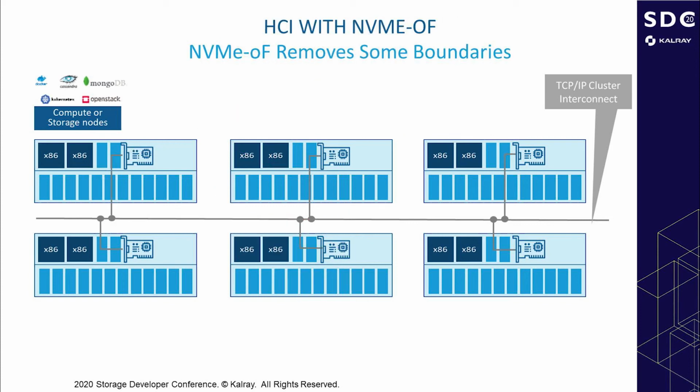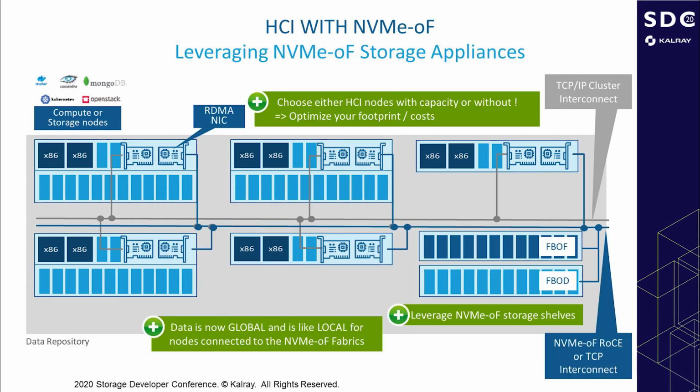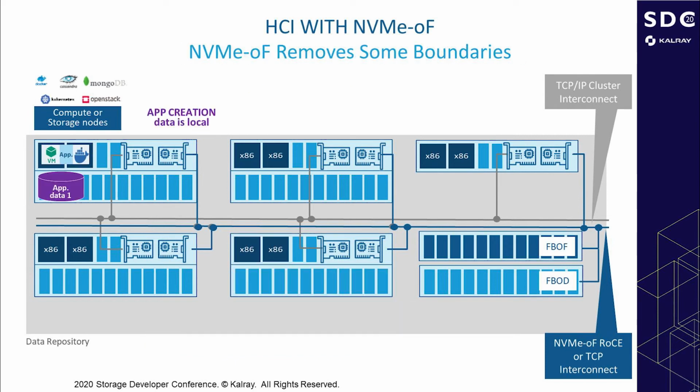An intermediate solution is to add an NVMe over Fabric cluster interconnect. Using a standard RDMA NIC to perform RoCE, we are now able to provide a full data repository and to remove the ceiling. Since data are now global, and are seen as local by nodes connected to the NVMe-oF fabric, we can reduce some nodes with capacity or without. We can optimize the footprint and the cost, and we can even leverage some NVMe over Fabric storage shelf like FBOF. Now, what happens when an application is created and migrated?